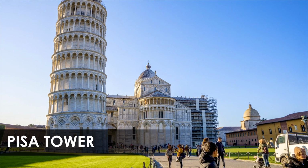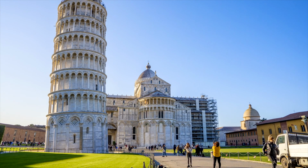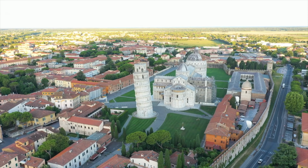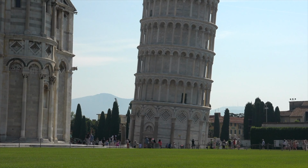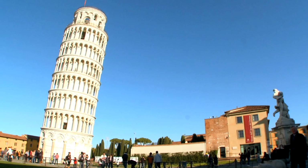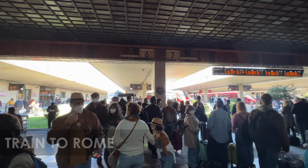Now we have the Leaning Tower of Pisa. This one's about a 2.5 hour train ride outside of Florence. You can do it in a day trip, visit Pisa. I would probably leave early in the morning and then come back in the late afternoon. If you can get the high-speed train to Pisa, it's going to be a lot faster journey.